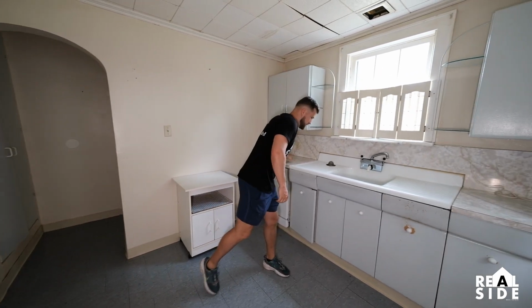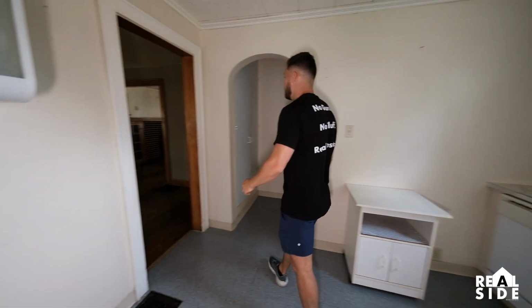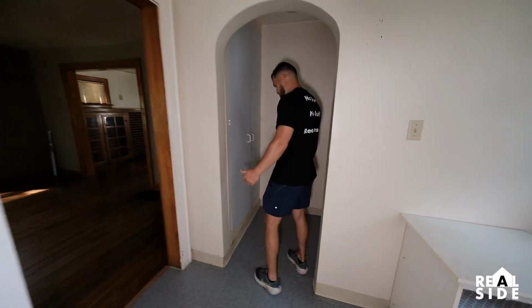I want to keep the keys here for future notice. But let's go basement or upstairs? You want to go basement?